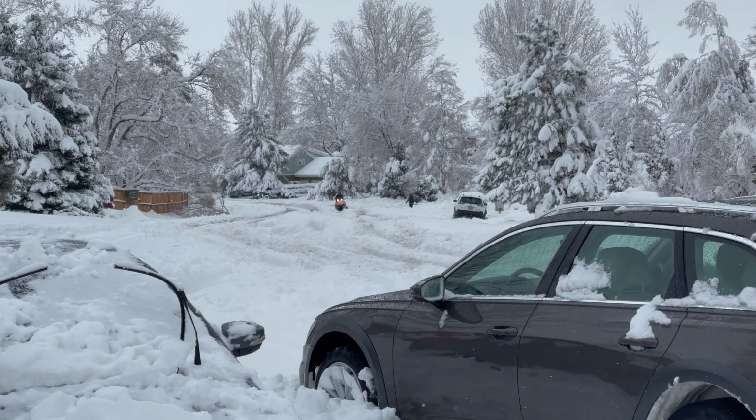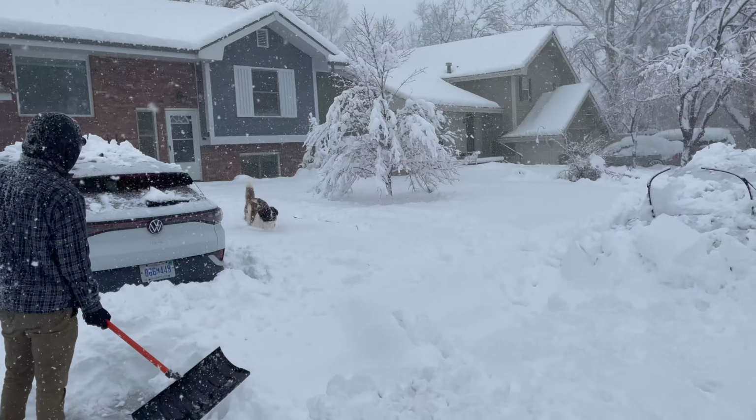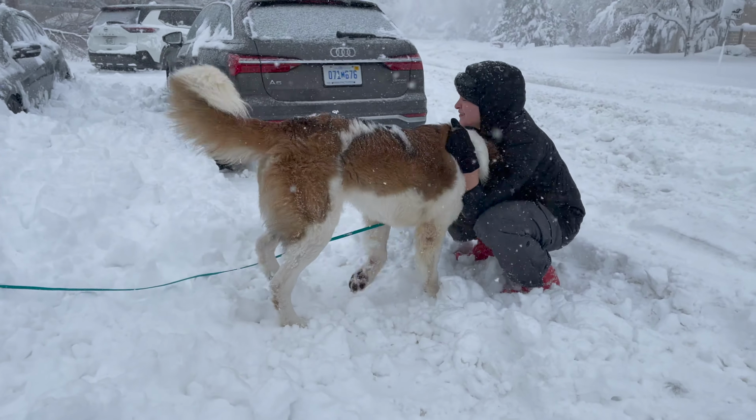You know we're getting snow when the snowmobiles are coming down the street. I love it. Oh gosh, oh gosh, oh.